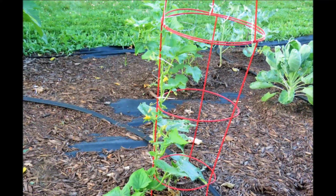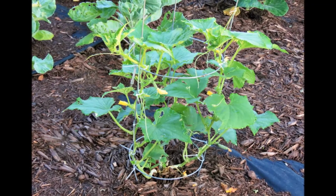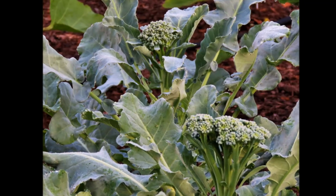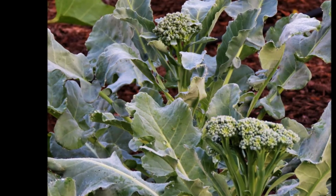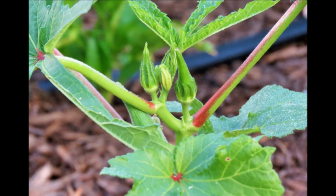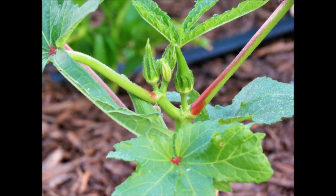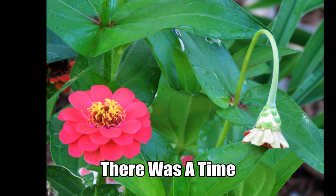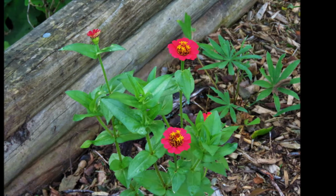And we've been getting tons of the zucchini and tons of the 4th of July hybrid tomatoes, but we have yet to get cucumbers, and we are waiting on this broccoli. So that broccoli and the okra, we've been getting a little here and one there as they grow. As a matter of fact, I got 2 today. But I'm going to shut up and let you listen to the music.